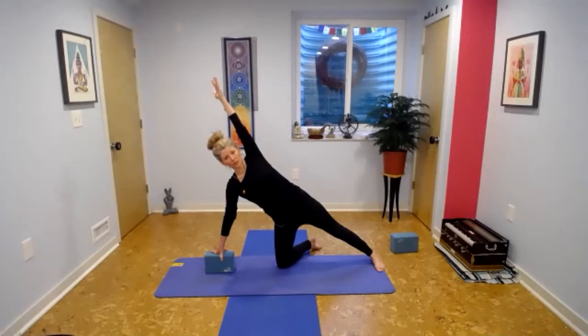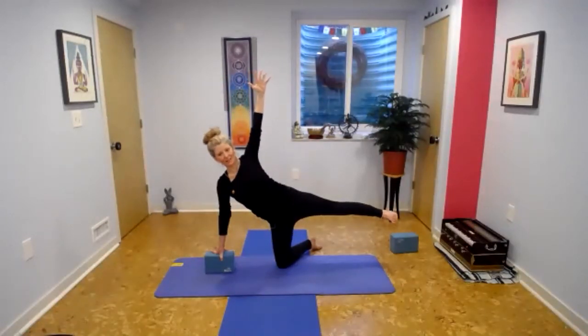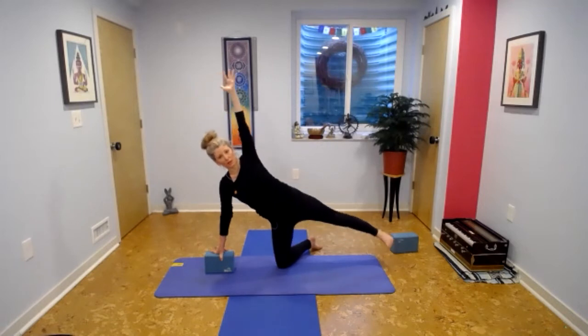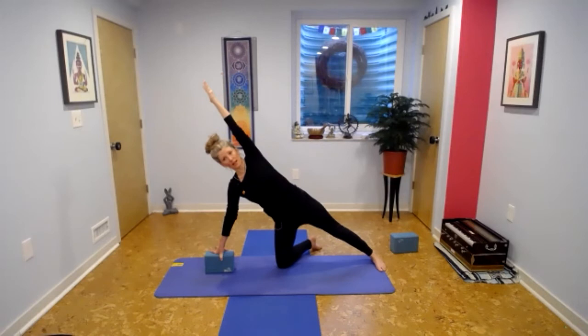Don't force it. If it's not happening, don't force it. And then I might lift that right leg up and then extend the right leg long, reach the right arm all the way over my ear. So I'm doing this little side body crunch here. If this is too much on the knee, you know, if you've got things going on in the knees, skip it.